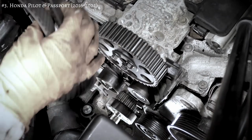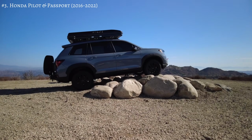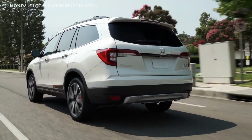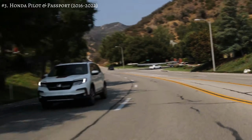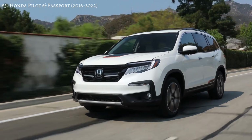Replacing a timing belt along with the water pump and tensioners while the mechanic is inside the engine typically costs anywhere from $1,000 to $1,200. Therefore, when you are hunting for a used Honda Pilot or Passport on the second-hand market that has around 90,000 to 110,000 miles, you must look at the service records or check under the hood for a mechanic's replacement sticker.